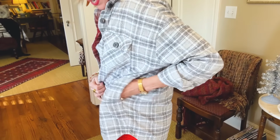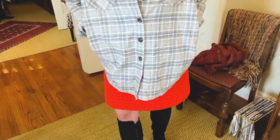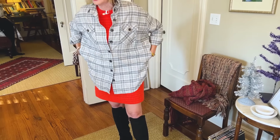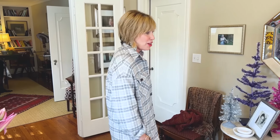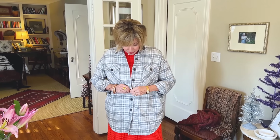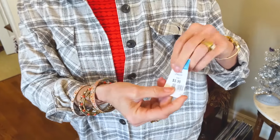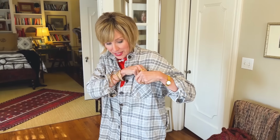And this one has pockets. So I'm wondering if this is a real shacket, not just a pretend shacket, but it has a vibe and I like it. And wouldn't it be cute with leggings and maybe a black turtleneck or something? I think it would be kind of cute. And so now I too can be hip like my daughter-in-law with my own shacket. I like the buttons on it. I also like the fact that it was $5.99. Boom. Heck of a deal.